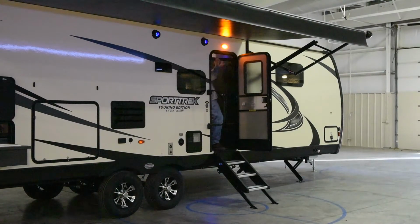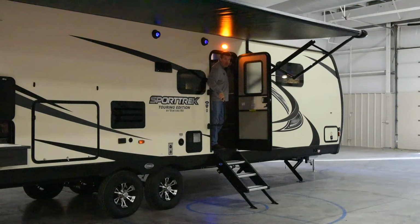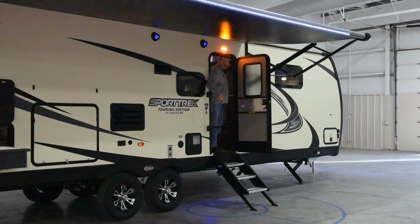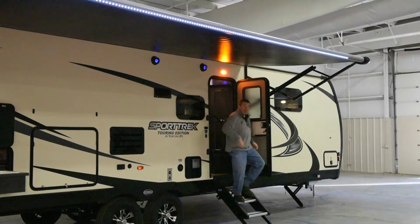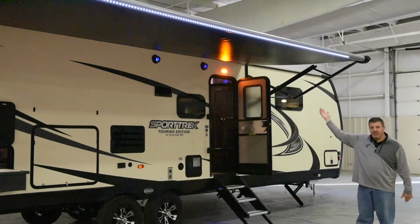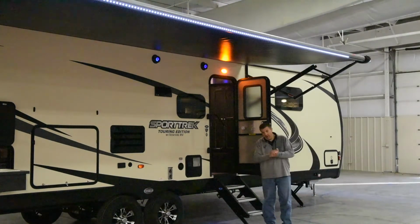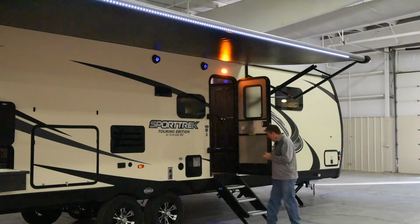And two, if you are in your campground and you're playing cornhole or horseshoes or washers or something and it gets dark, you can literally turn the light around backwards on this, have it come halfway back and light up your game or whatever you're doing. So you can't do that if the strip is on the wall. So that's a really neat feature with the Carefree Colorado awnings. And again, that comes standard with the SportTrek Touring Edition.